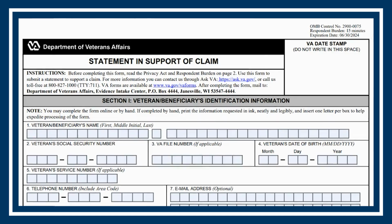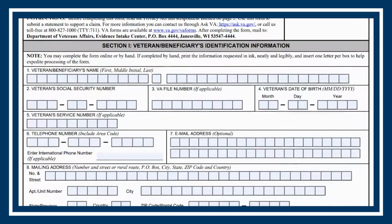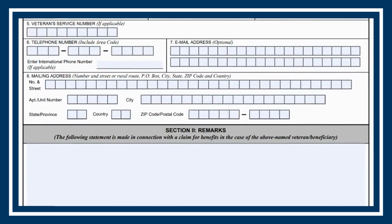To have a strong case, you need some sort of medical evidence. But if you find it's just impossible to go to the doctor, and you've never been diagnosed, you can describe your symptoms, and you want to do that on VA Form 21-4138. That's just a blank form you could write a statement on saying, you know, my nose is stuffed up or I have trouble breathing or whatever it may be.